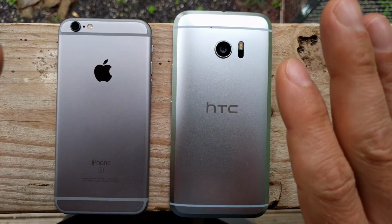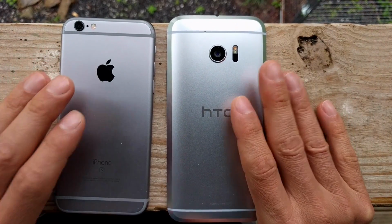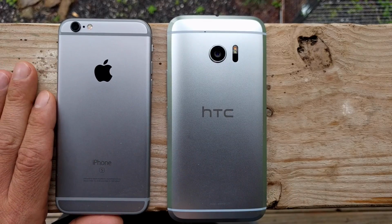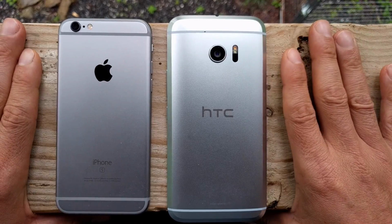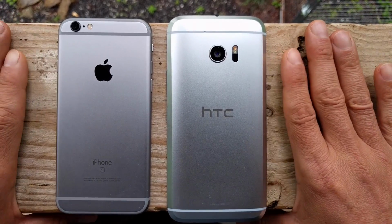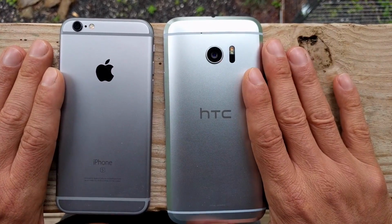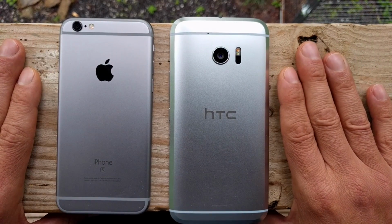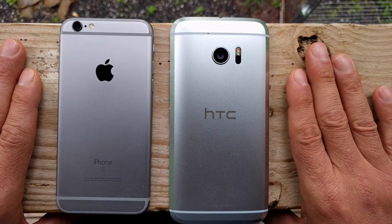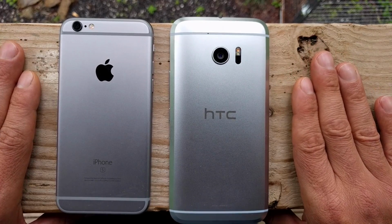I use a Nexus 5X as my daily phone, as well as this iPhone 6S, and so I don't have a preference for either of these. I like good hardware, good software, and a good user experience. Some of the comments you hear here today may be things that you disagree with, but in my opinion, it is honest. In my opinion, it is unbiased. In my opinion, it is fanboy free.